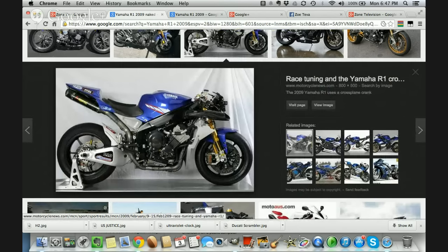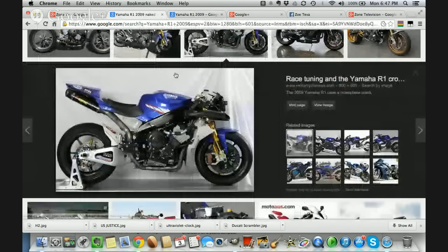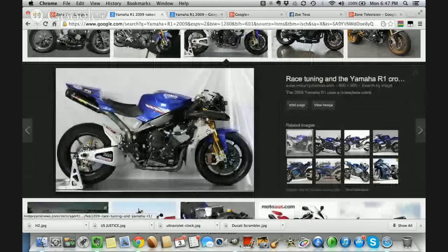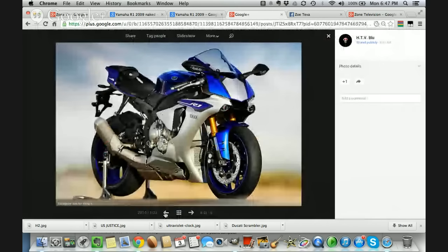Now, let's get to the superficial bits first. The cosmetics or the aesthetics of the new R1. Thoughts, feelings? When I first saw the leaked pictures earlier today, I thought, oh dear, what have they done?